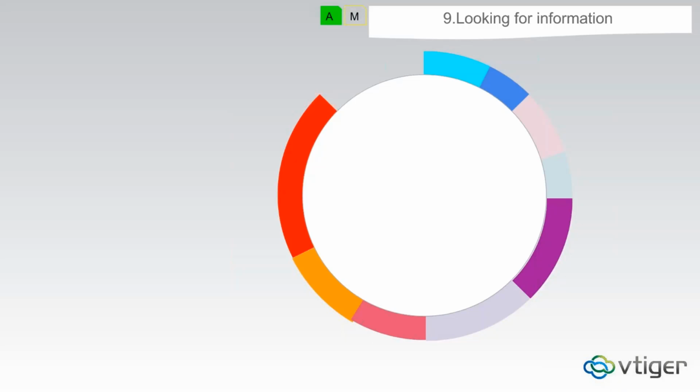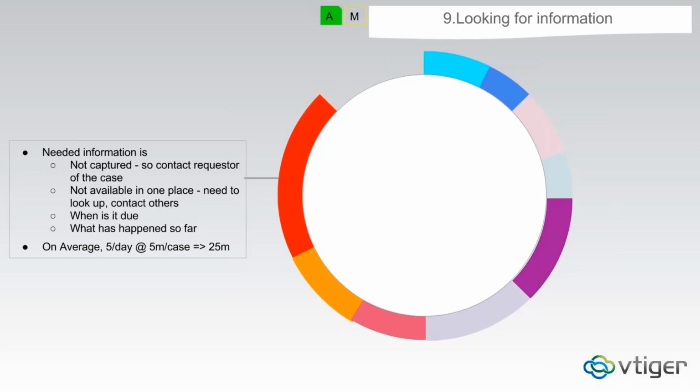Looking for information. This is a big one, because a lot of times, even if you have a good help desk solution, if it's not customized and set up to capture all the data that's necessary to resolve a case, and if the data is not presented to the agent in the right way, and if the list views are not set up properly so that agents can pick up the right cases they need to be working on, they'll end up looking for information. On average, if you spend 5 minutes for each case, and if you handle 5 cases, that's 25 minutes gone just looking for information. All right, looking for information, 25 minutes gone.